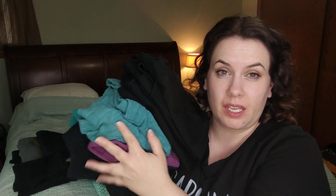Alright, here are my cotton bike shorts for bumming around the house and my sleep shorts. My 2 pairs of denim shorts. I'm actually going to declutter one of them because it is not fitting me very well anymore. And so I'm going to go ahead and pass that along and see if my sister-in-law wants it. So I'm down to 1 pair of jean shorts. But to be honest, I don't wear them all that often. So these are probably going to be enough for me.